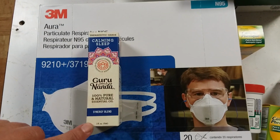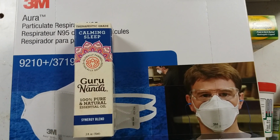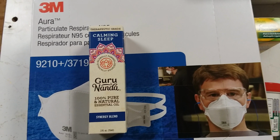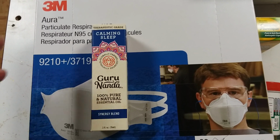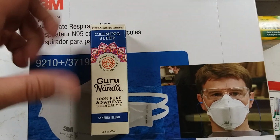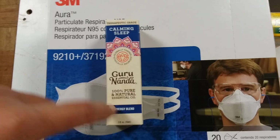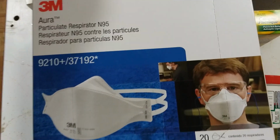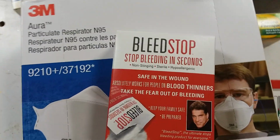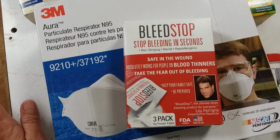This I do keep in stock, because it's something we use all the time, and I think right now we're 3 bottles ahead. But if you use one of those atomizers, vaporizers, or the essential oil atomizer, my husband really likes this. It helps him sleep. It's called Calming Sleep, and it's half an ounce, and I think we pay $6 for that at Walmart. And I found this at Walmart for $6 maybe. It's the Bleed Stop. It says it's non-stinging, sterile, hypoallergenic, safe in the wound.